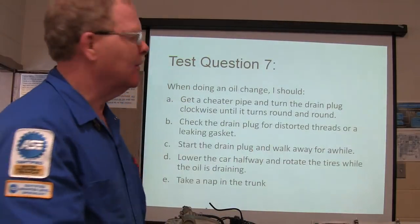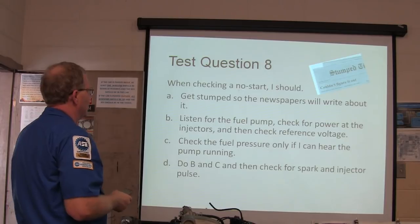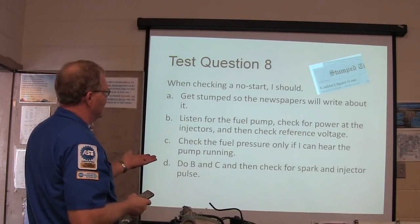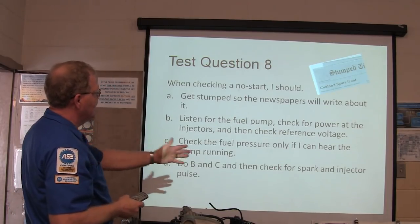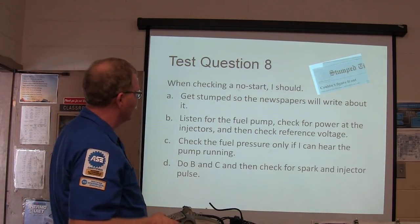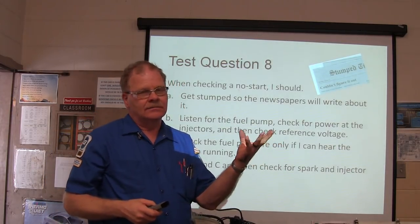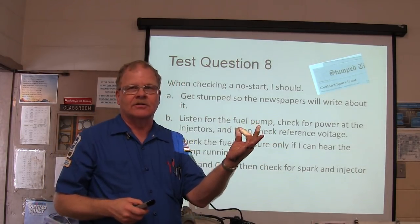Yeah, that's funny. When checking a no start, I should A, get stumped so the newspapers will write about it, B, listen for the fuel pump, check for power at the injectors, then check reference voltage, C, check the fuel pressure only if I can hear the pump running, or do B and C and then check for spark and injector pulse. Yeah, on a no start, you're gonna check your spark first, and then your fuel pressure, so you don't set the motor on fire.